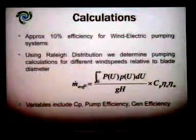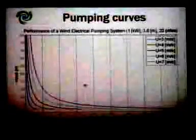I'll just go quickly and show some curves. This is an example of a pumping curve for a wind electric pumping system. This would be for a 1 kilowatt turbine, 3.6 meters in diameter, 20 poles. These are mathematical curves, so these are not actual curves from a tested machine.